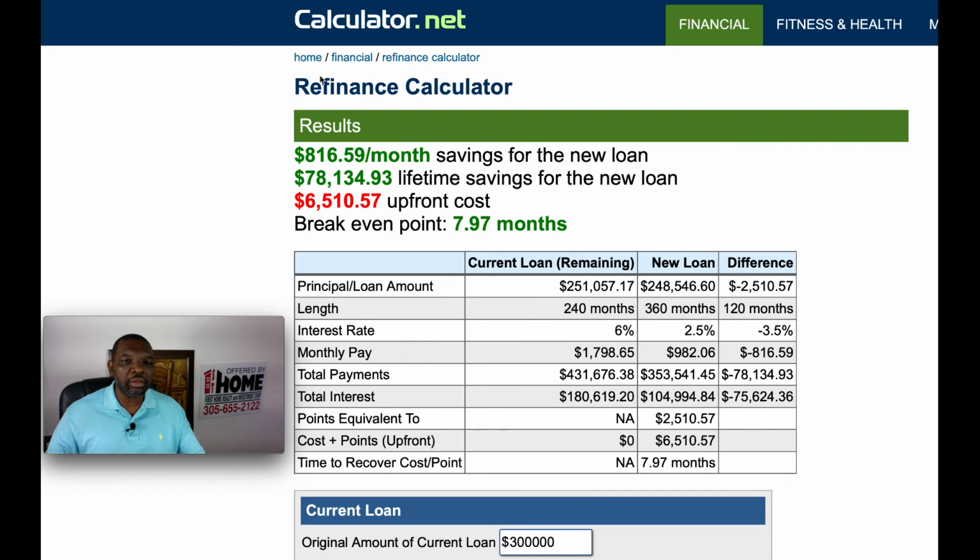So this is what we get. They save $816 on their new loan in their payment per month. They save $78,000 in the lifetime of the loan. The upfront cost, which is $6,000, will take them about 8 months, the break-even point, to get that money back. The term of the loan, 240 months, was left on the prior loan. You see current loan remaining. The new loan, this is what you're going to get.